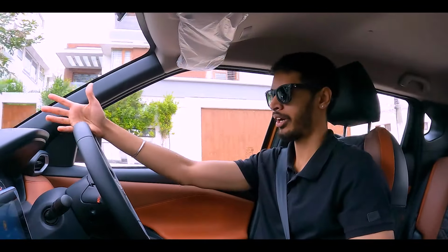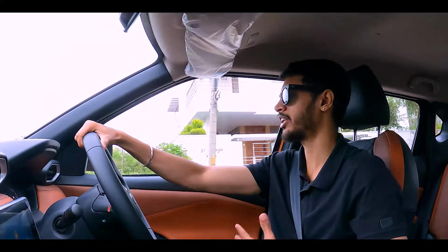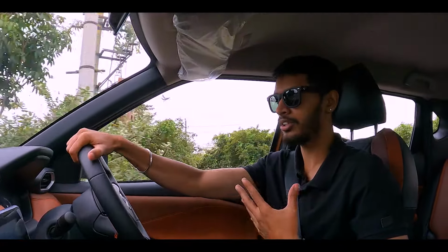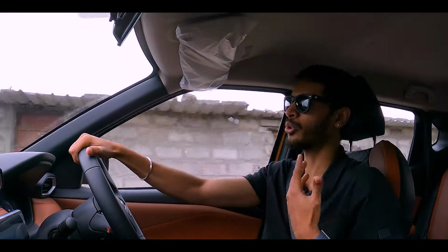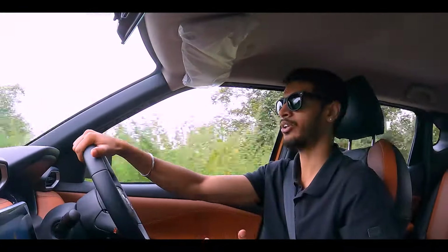So now, coming to the driving part, I must appreciate Nissan that they have made sure that the cabin insulation is a priority for them, and they did put in efforts, because the cabin insulation is so nice. I can't really hear much sound from the outside, and that's really good. You don't really have much disturbance from the outside, unwanted honkings, people talking, etc. It's pretty sturdy. It's pretty silent on the inside.